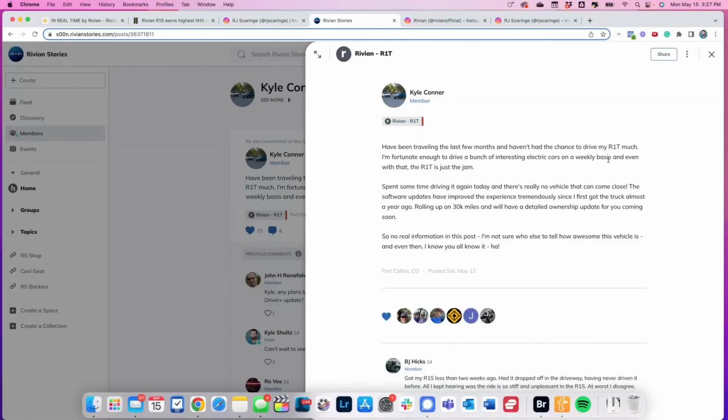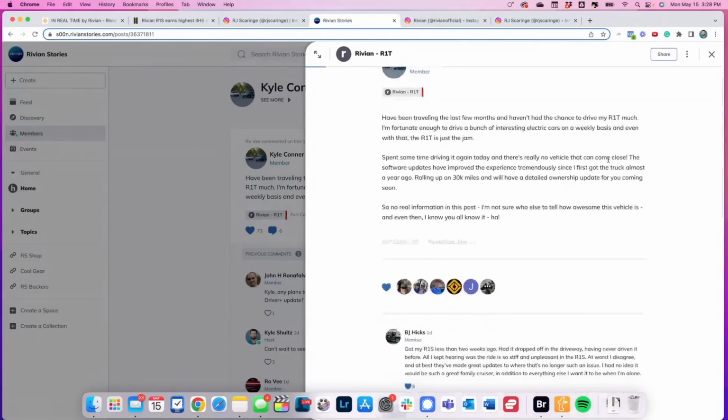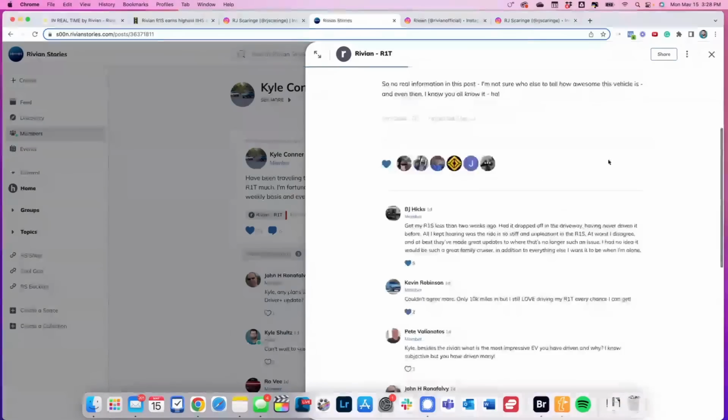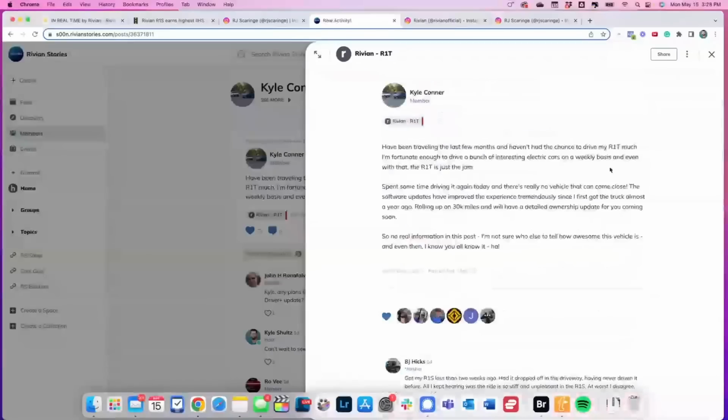Spent some time driving it again today, and there's really no vehicle that can come close. The software updates have improved the experience tremendously since I first got the truck almost a year ago, rolling up on 30,000 miles, and we'll have a detailed ownership update for you coming soon. So no other information, just wanted to share how awesome the vehicle is. Of course, we all know that here on RS, but it's a cool check-in for sure, and it'll be fun to see that ownership update after 30,000 miles in a year.